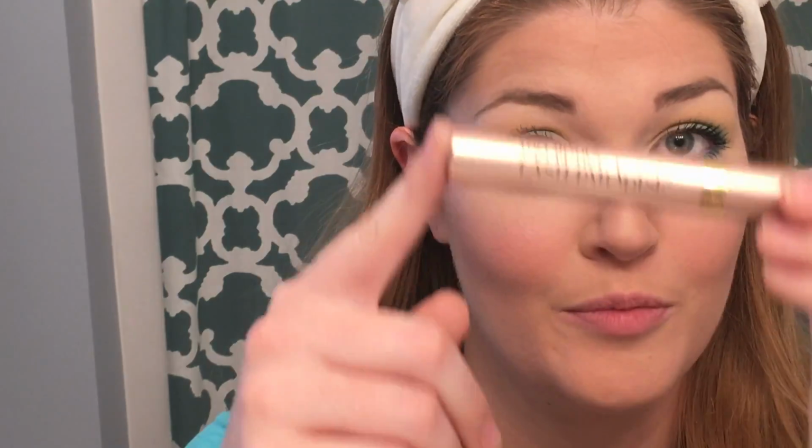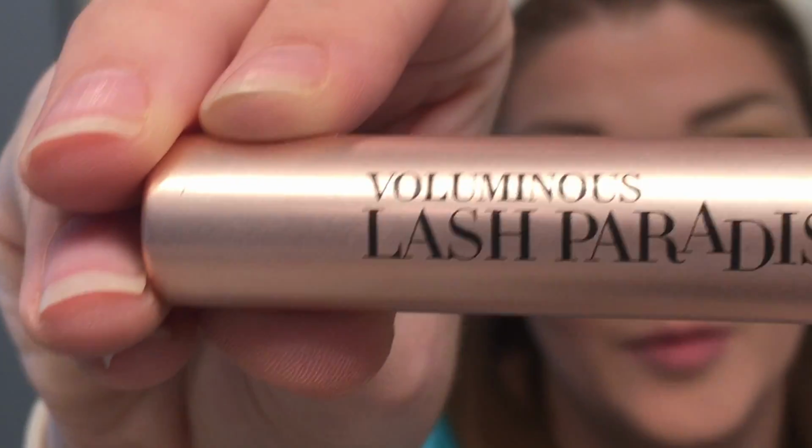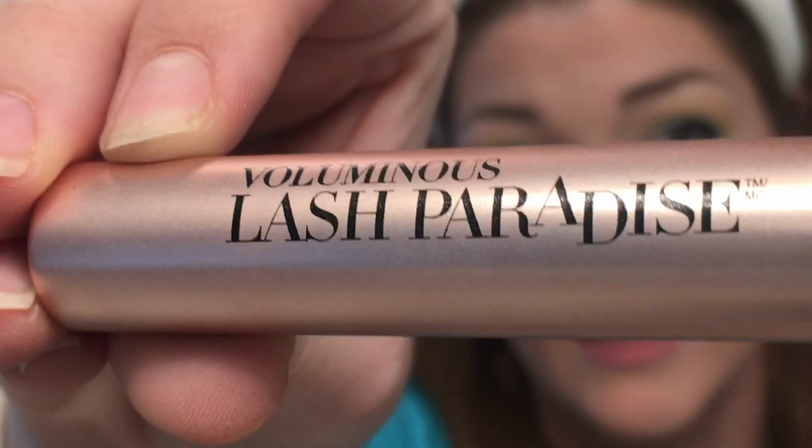All right, I'm going to go ahead and put on my eyeliner and mascara off camera as I always do, and let you see what it looks like after that. Okay, I finished up with eyeliner and mascara. I finally jumped on the bandwagon with this Voluminous Lash Paradise from L'Oreal. Finally, and I'm in love. It is so great. It definitely coats those lashes in one coat. I put it on my bottom lashes as well, since I did put eyeshadow underneath. I never coat those, and it just worked out so well.